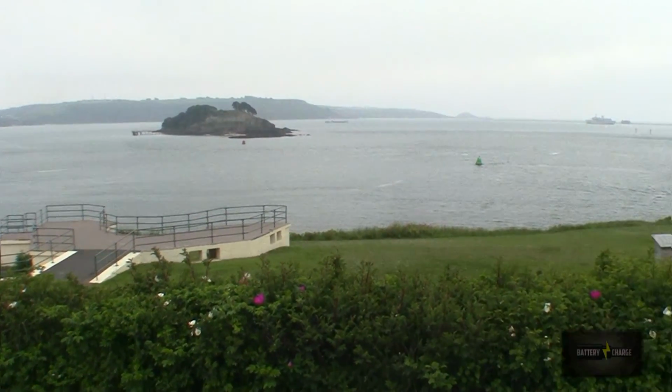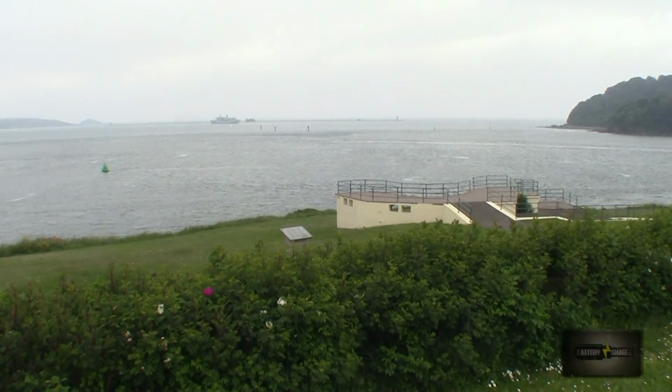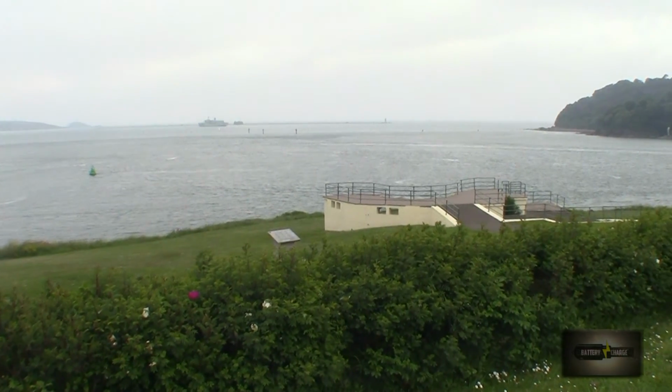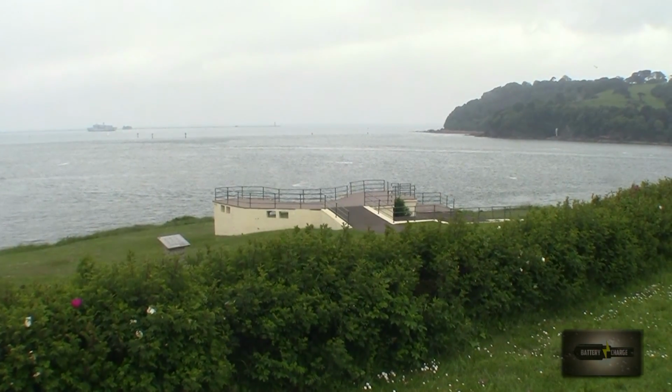These were designed to defend against fast torpedo boats and light craft in close quarters. This position covers one side of the island, and the other position covers the mouth of the estuary and a stretch of coast leading up to it.